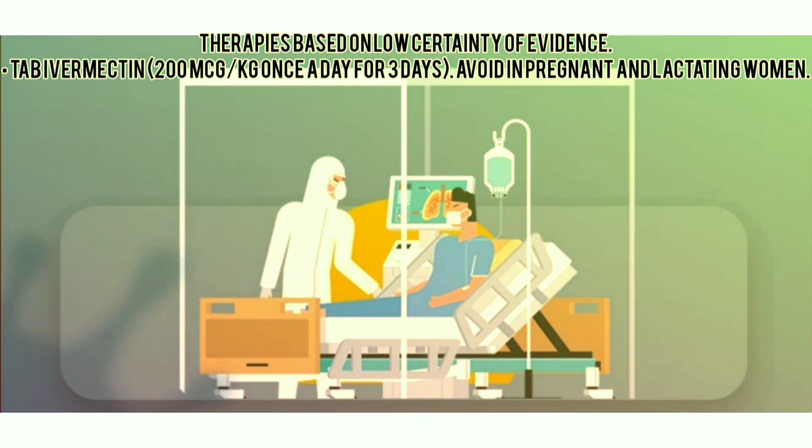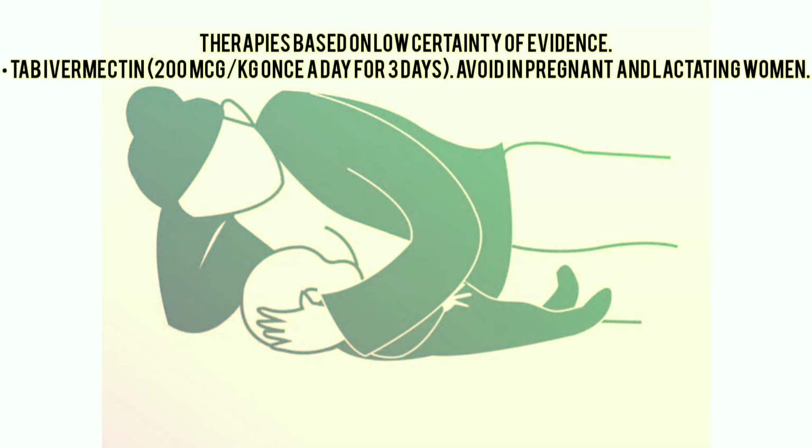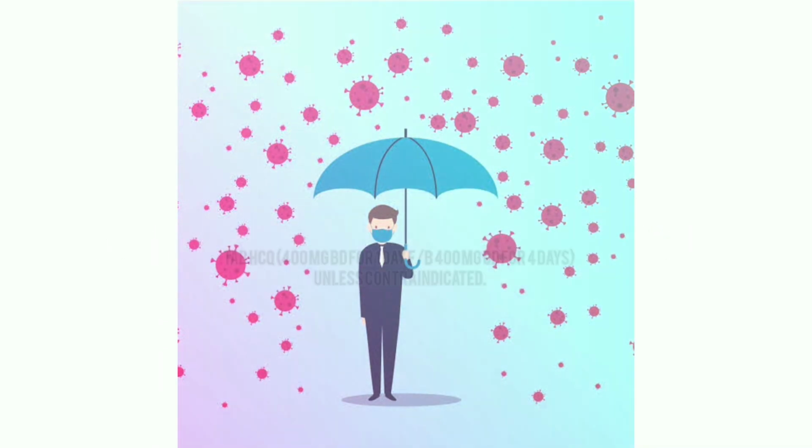Therapies based on low certainty of evidence. Ivermectin, 200 mcg/kg once a day for 3 days. Avoid in pregnant and lactating women. Or HCQ, 400 mg BD for 1 day followed by 400 mg OD for 4 days, unless contraindicated.